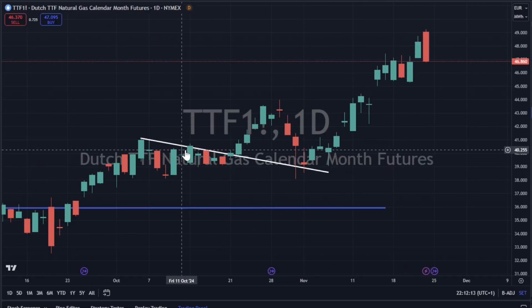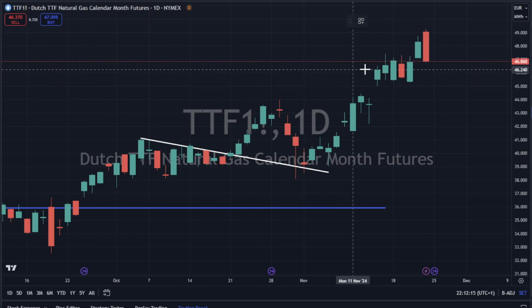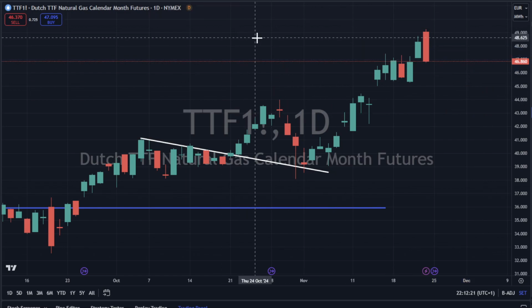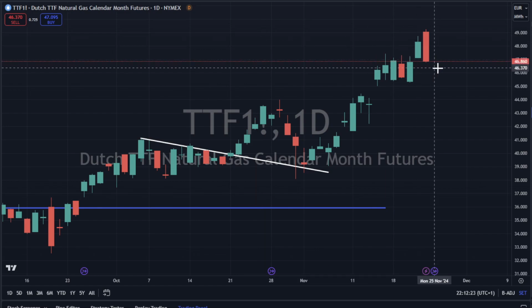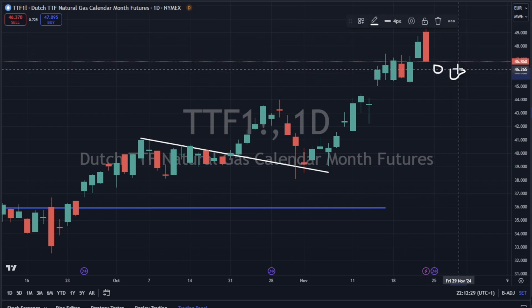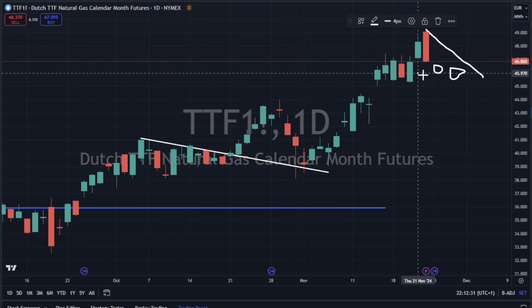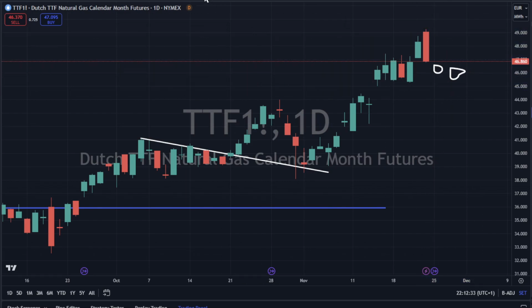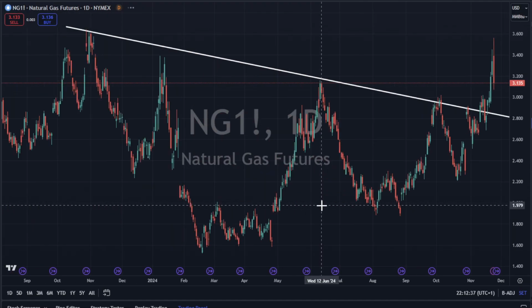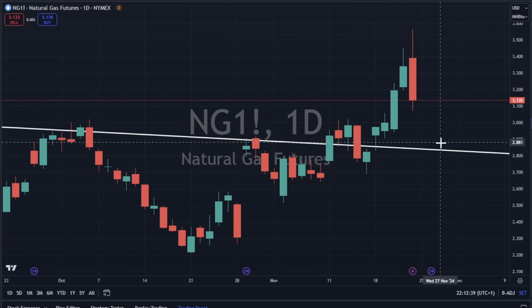TTF gas getting a little bit more of a reversal candlestick today. So we gapped up, sold off. We could consolidate here depending on what it looks like in the next trading sessions. If we have strong follow through, it could be a larger pullback. If we don't get much of a follow through and it just kind of goes down, we could create some sort of pattern or something. Natural gas in America obviously selling off as well, down 6%. And we do have a good strong support underneath us at 285.